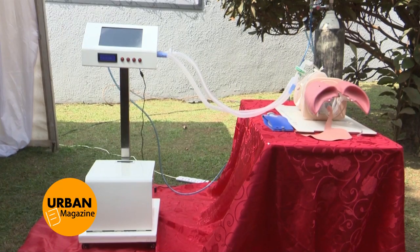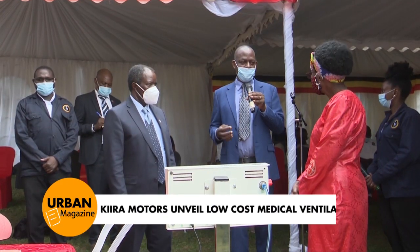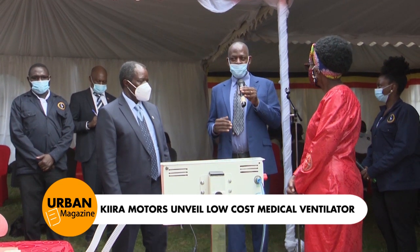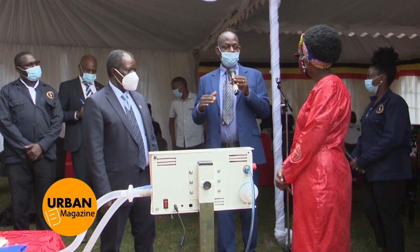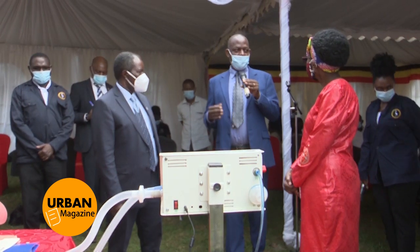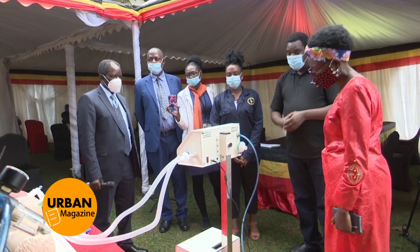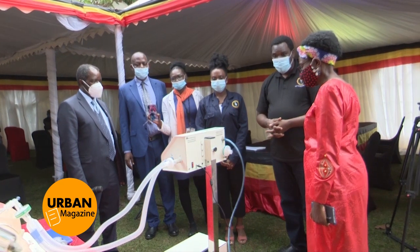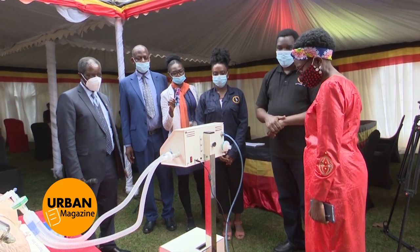Before the ventilators are distributed to hospitals, the team will test them on animals. The testing will be led by a team from the College of Veterinary Medicine, Animal Resources and Biosecurity at Makerere University to assess the level of tissue perfusion with oxygen. Thereafter, clinical trials on human beings led by anesthesiologists and epidemiologists from the College of Health Sciences, Makerere, will be done before the ventilators are finally used by patients. One would wonder how long this process will take.